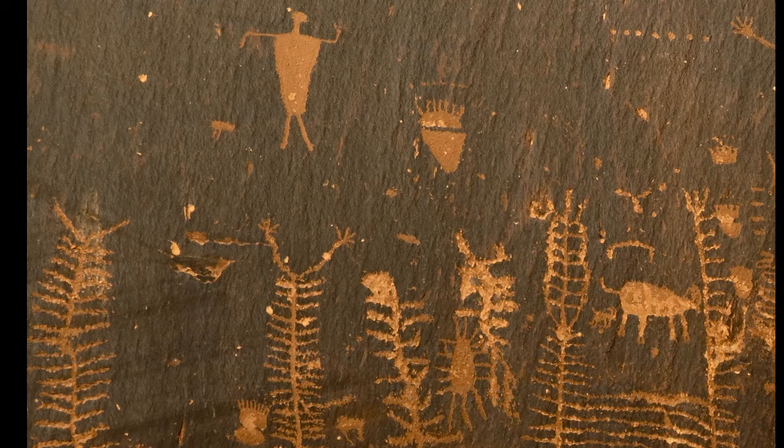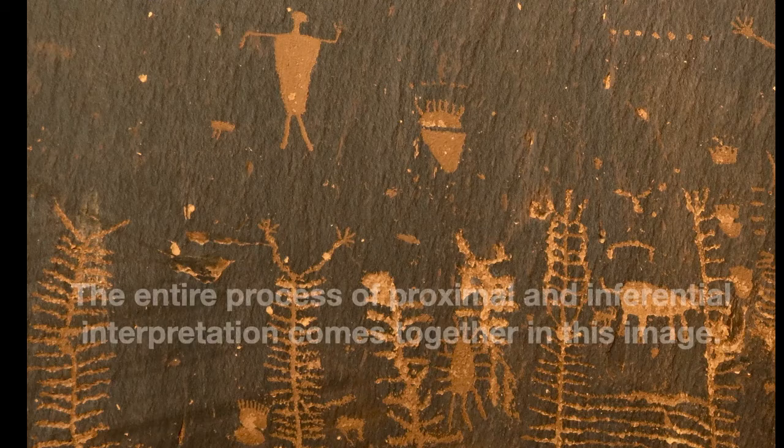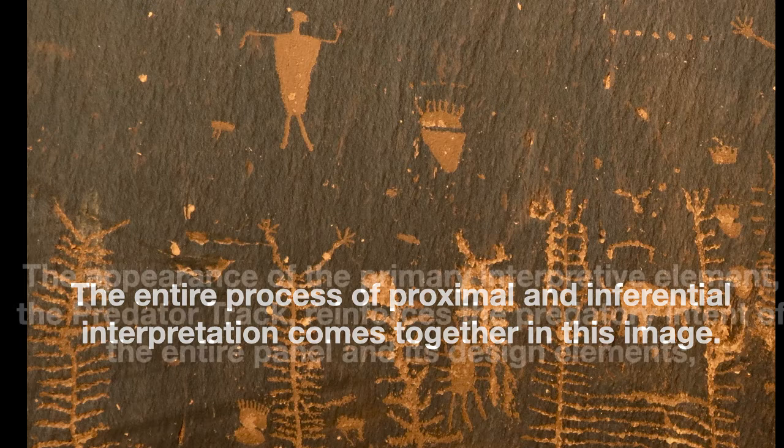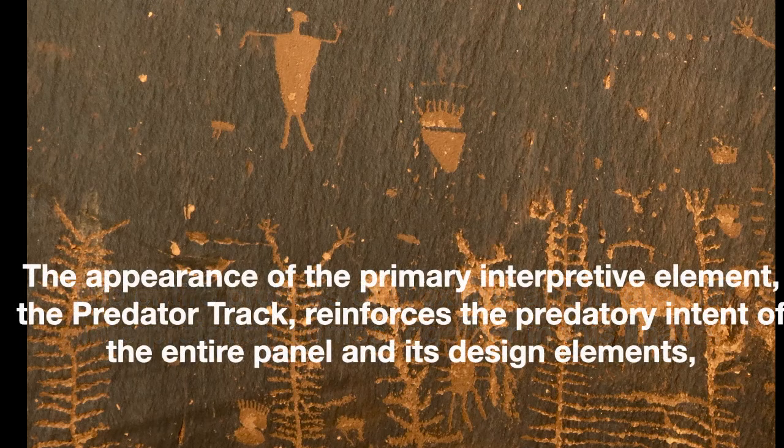So it appears there is a definite connection between split tips and linear entrapment designs. The entire process of proximal and inferential interpretation comes together in this image. The appearance of the primary interpretive element, the predator track, reinforces the predatory intent of the entire panel and its design elements.